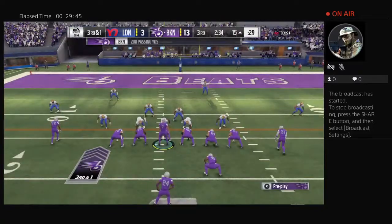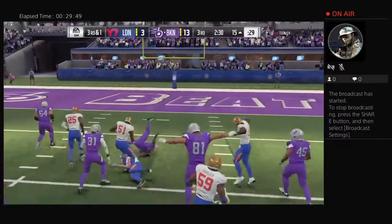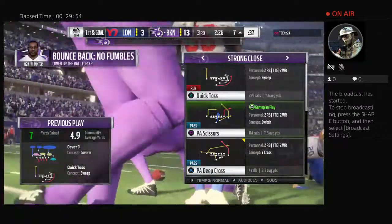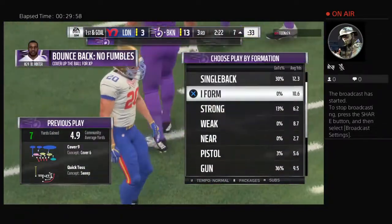We talk about, boy, he'll want that one back all the time. He definitely wants that one back. And he picks up the first as he's able to take it down to the 7-yard line. They're able to convert on third down, and that sets up a 1st and goal.